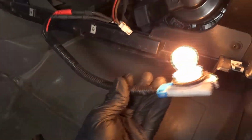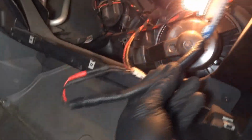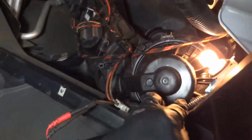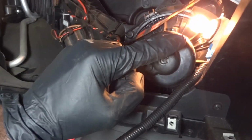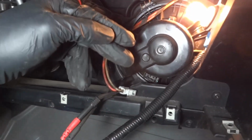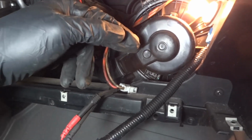So as you can see, my test light is on. We're gonna stick this test light up here. Right there, as you can see, our test light is on, which means the blower motor is running constantly right now.